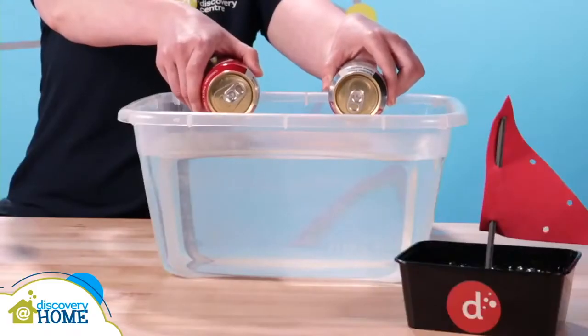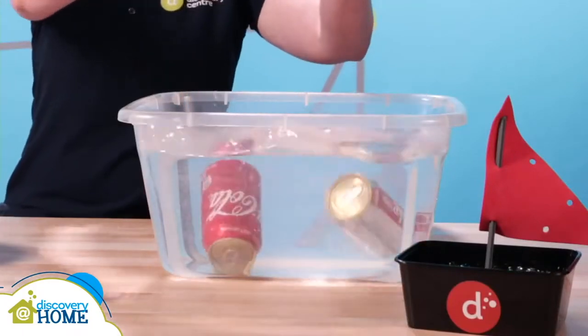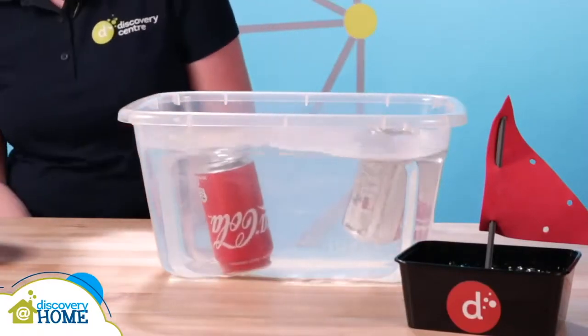I'm going to place them in my tub of water here, and viewers at home, it's your turn to be good scientists, make a hypothesis or a prediction. What do you think is going to happen with my cans? Will they both sink, or will they both float? Will one float and one sink? I'll count down for you so you can make your prediction, and I'll release the cans into the water in 5, 4, 3, 2, 1. Here they go. Let's see the results.